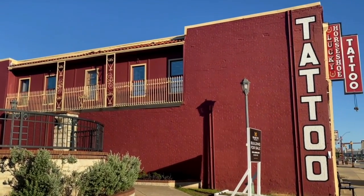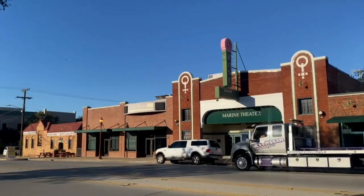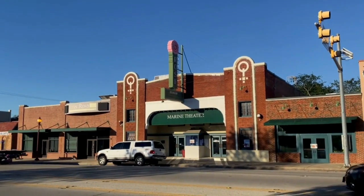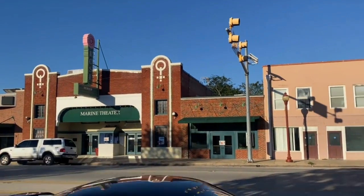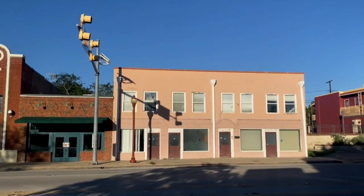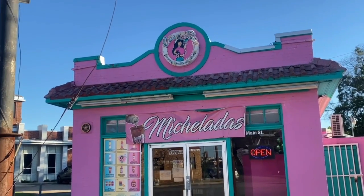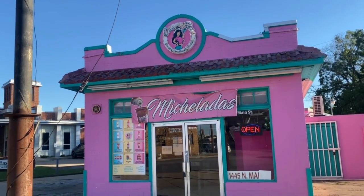So in general, north side of Fort Worth is pretty residential and it's more Hispanic, and this particular district has a lot of Hispanic heritage and culture. I thought I might see some plaques around the area that could help me understand the history a little bit more, but I didn't see any. I did see some of those Tex-Mex restaurants along the way and places that were serving up some micheladas.